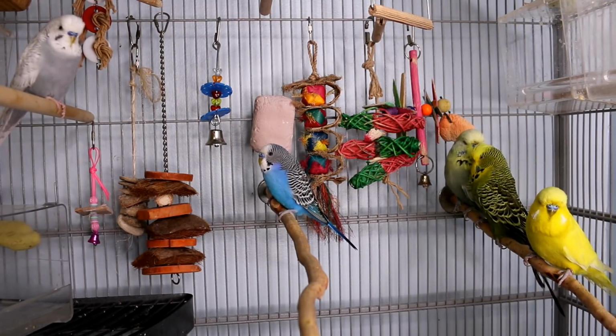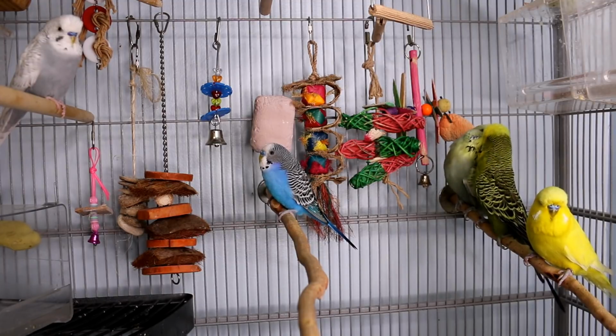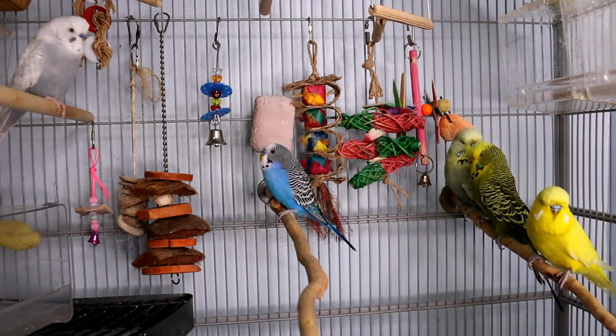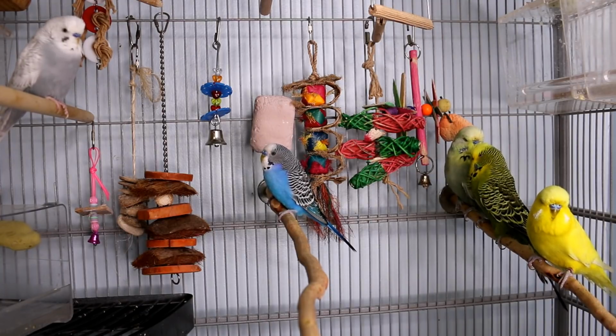Every bird is different. Every beak is different. Every species is different. So you really have to know what your bird's beak should look like. But I really don't recommend cutting the beak unless you have experience and you've been guided by an avian vet or a bird groomer. I've had a lot of experience, and you don't want to just start cutting your bird's beak and nails.